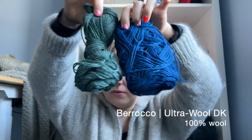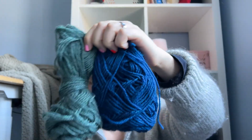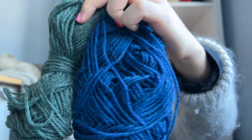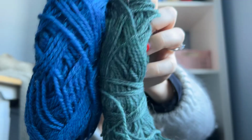Oh, okay, so these are Berroco Ultra Wool. No idea what the colors are. They're both kind of heathered. I used these to knit two pairs of DK weight socks for two of my friends. I've got a little bit left, definitely not enough for another pair of socks, but these have just been living in here as maybe someday I'll use them for something. And that's all the green and blue yarn that I have.